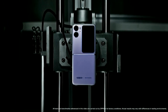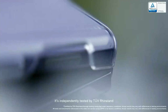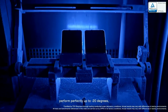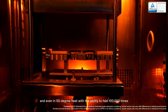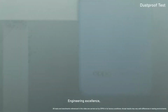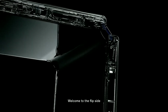From drops, to tumbles, It's proven to withstand a lifetime of use before leaving the factory. It's independently tested by TÜV Rheinland and can handle 400,000 volts at room temperature, perform perfectly up to -20 degrees, and even in 50-degree heat, with the ability to fold 100,000 times. Engineering excellence creates a harmony of parts that move together as one. Welcome to the flip side.